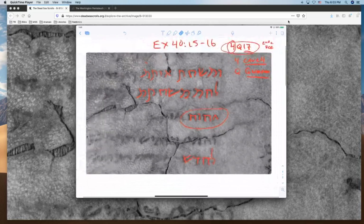But again, this is a nice example of a 2nd century BC fragment of Exodus, the end of Exodus, where we can spot little bits of information that help locate it inside a larger development of the Hebrew language and the transition from what we call that ancient Hebrew script to an Aramaic script.